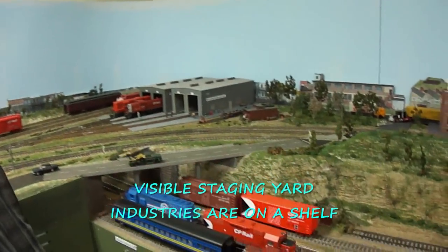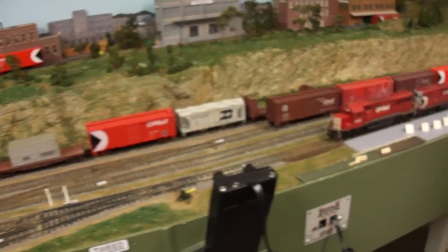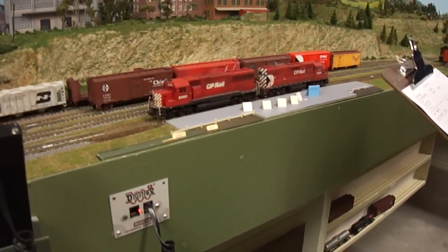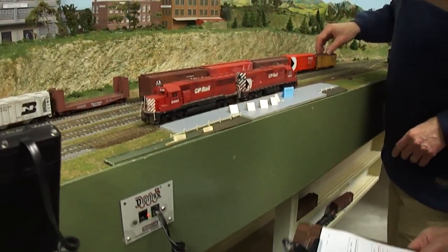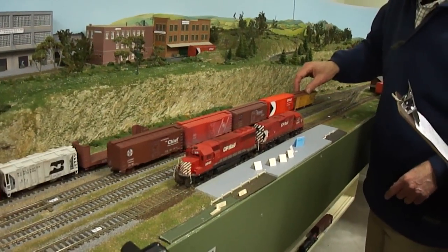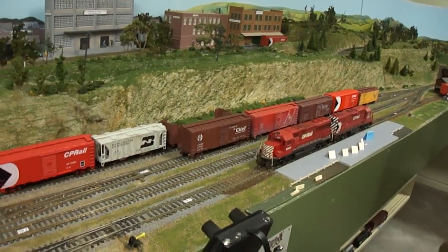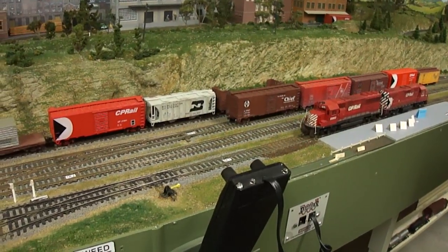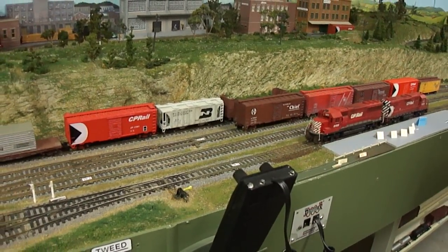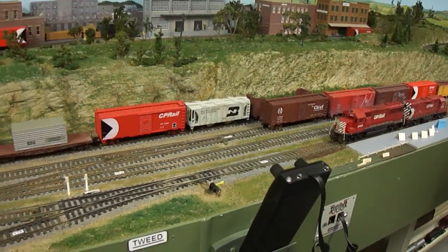Excellent. Tweed is basically a shelf. Right. There's some tracks in there. Almost all the industries are on another under-layout shelf. Okay, so you lift the cars on and off the layout, so it's almost like a staging yard. It is, yeah. That's the one. And some of the operators do the switching using the locomotive. Right. And they move the cars to a lift-off track, if you will, and then lift them from that track to do some more simulation. Yeah, it gives you some operation, right?